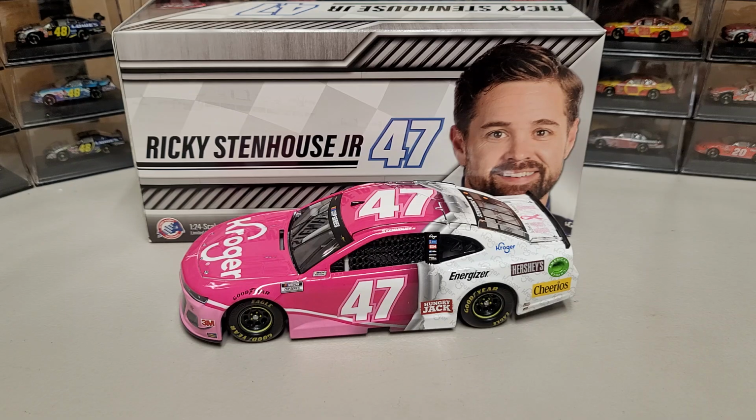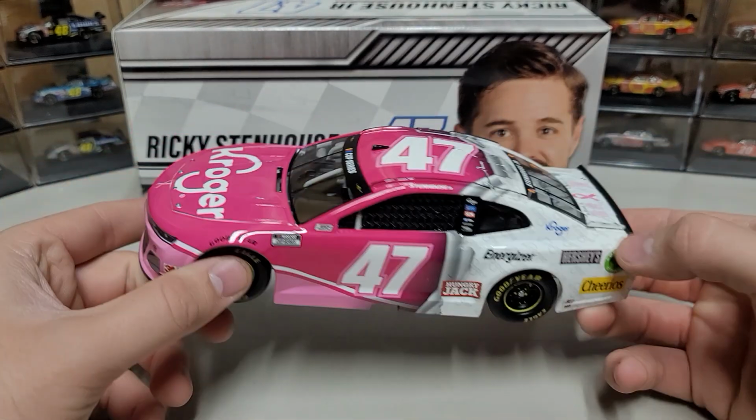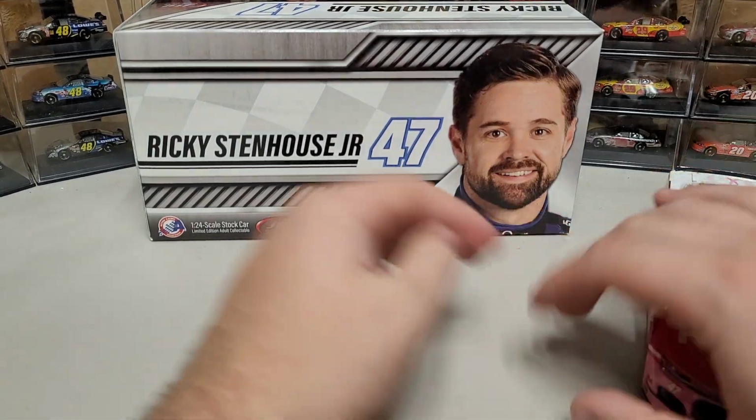Today we are going to be taking a look at Ricky Stenhouse Jr.'s Kroger Chevy Camaro from the October races of last year. This is where they ran the pink breast cancer awareness car. It's the first Ricky Stenhouse car I've gotten in while he's been in the 47. Definitely a unique paint scheme, but it's mostly pink. That's the biggest draw to it. Let's go ahead and dig in.